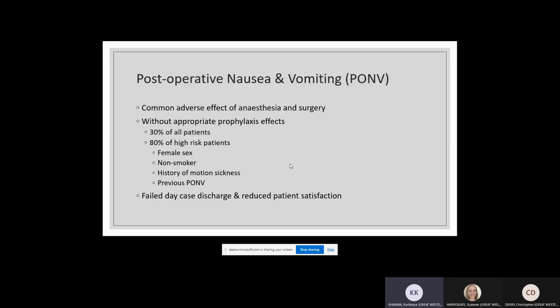And we know that getting significant post-op nausea and vomiting is associated with lots of negative outcomes, particularly in a world where we try and move towards doing everything that we possibly can as day case, because it's one of the most common reasons to fail day case discharge. So I think it is important.